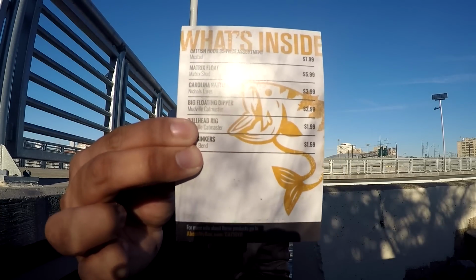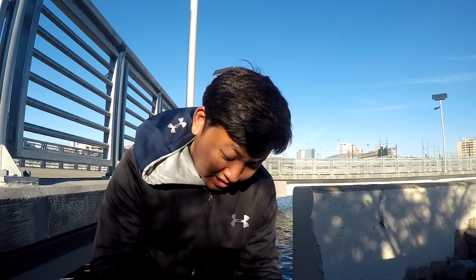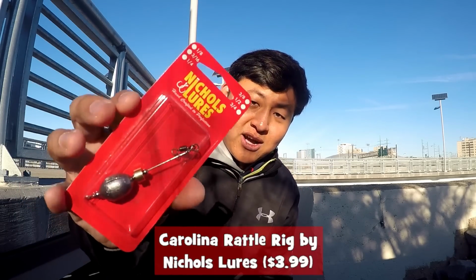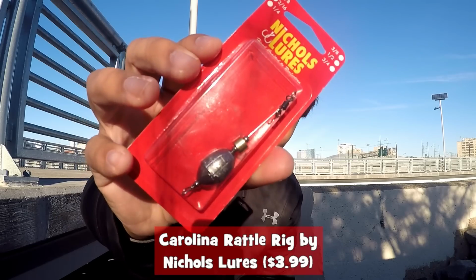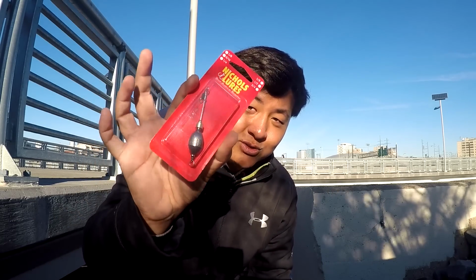Third thing that came inside the box was the Carolina Rattle Rig by Nichols Lures, on the value of $3.99. I have never used one of these before. Well, it's got to be this one right here, the Nichols Lures. I've fished for catfish for a long time, but I really have never used one of these rigs before. I don't exactly know how this works. You know what I'm saying?